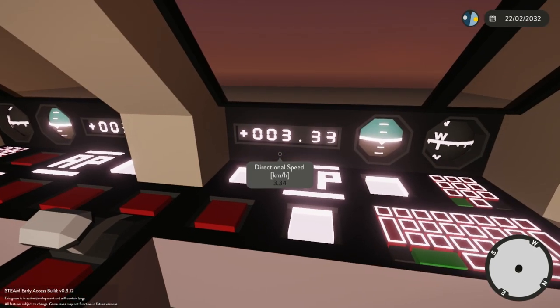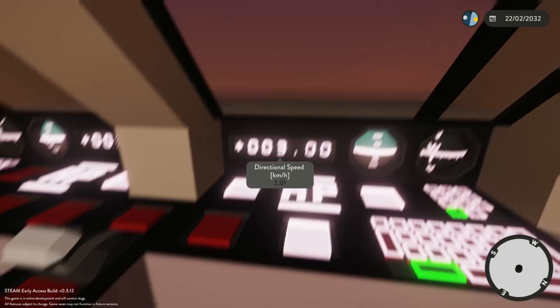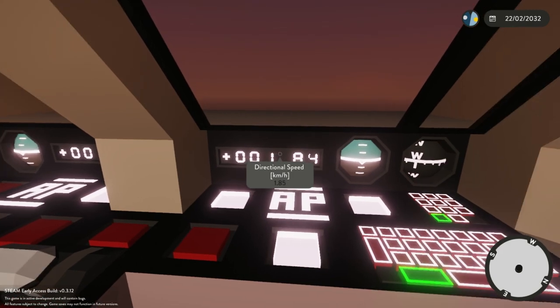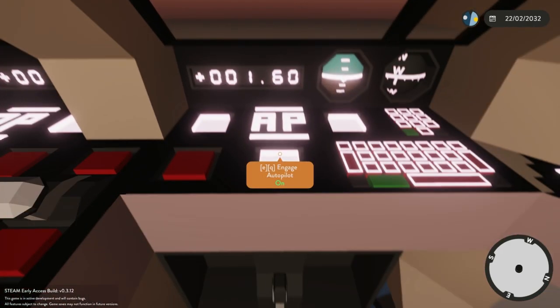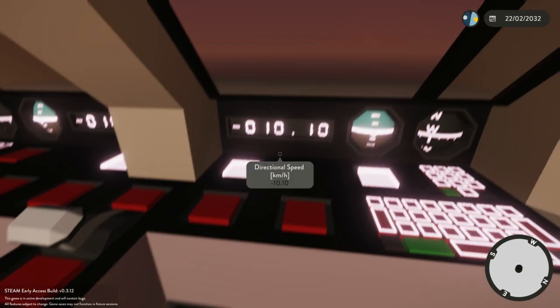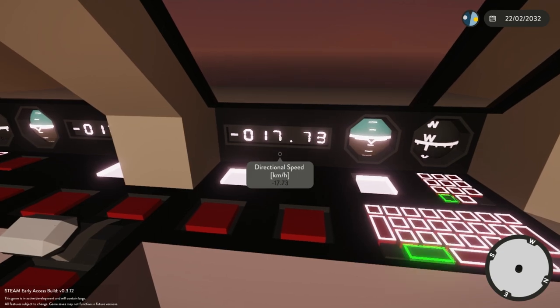Interesting. Are we above the ship yet? Our speed is, we're currently at like 2 knots. Yeah, we're slowing down here. I might even cut out autopilot now. Let it stabilize. Oh, why is it suddenly going?